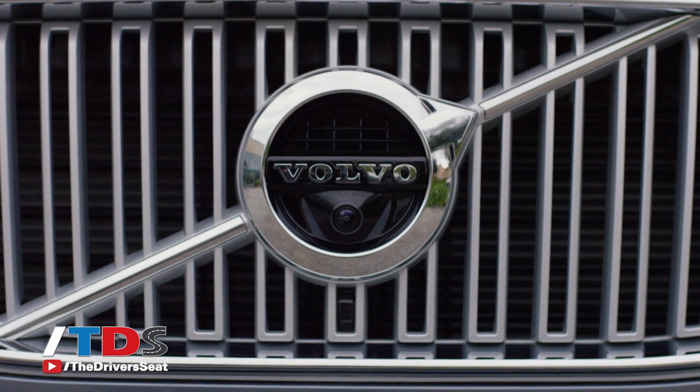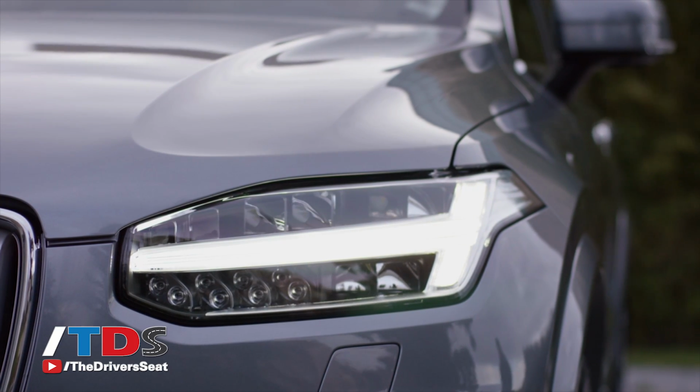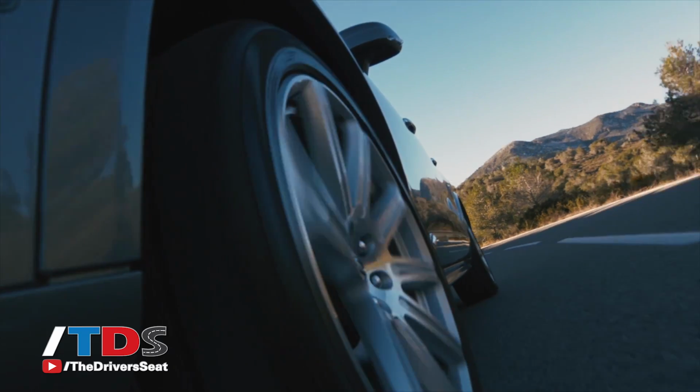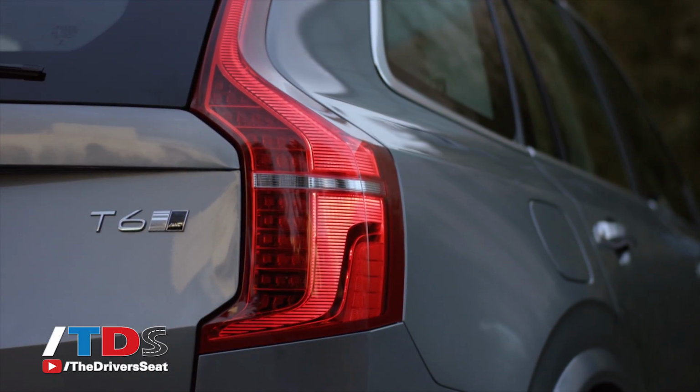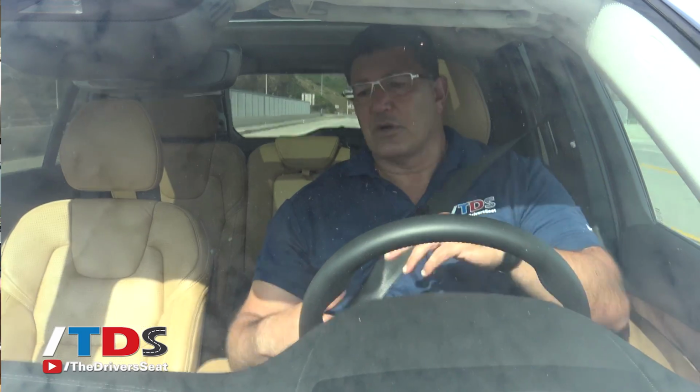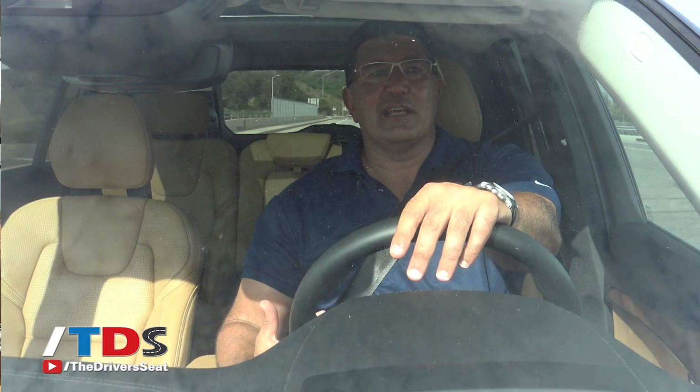Like the styling, like the LED treatment, just overall the 21-inch wheels that you can get make this vehicle look like a $90,000 crossover and not a $50,000 to $60,000 crossover. So we got that out of the way. Let's get into the interior.